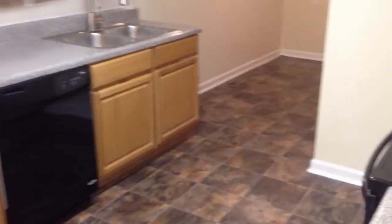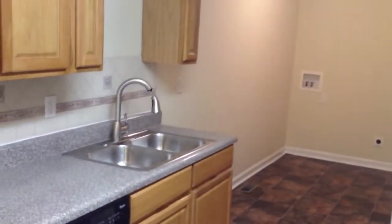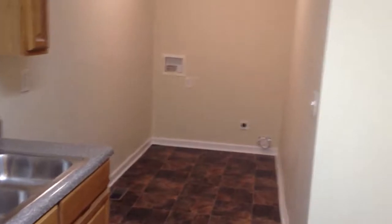New black appliances. Brushed nickel sink. There's the laundry area. Everything brand new, hand-painted. There's some more high-end brushed nickel lighting. Check out this frisee carpet. This is the master bedroom right here.